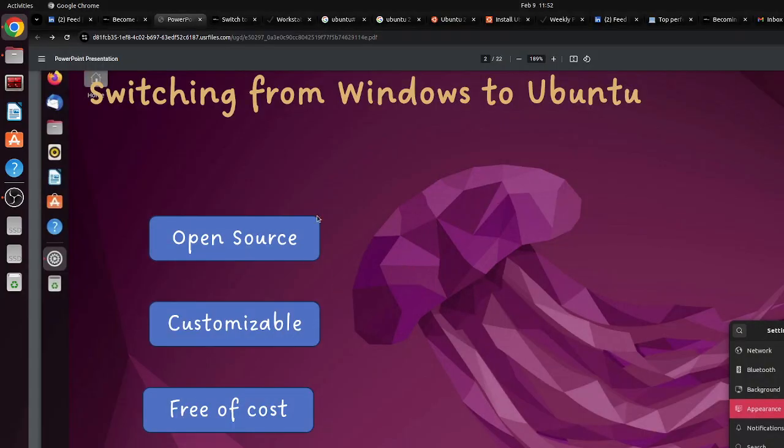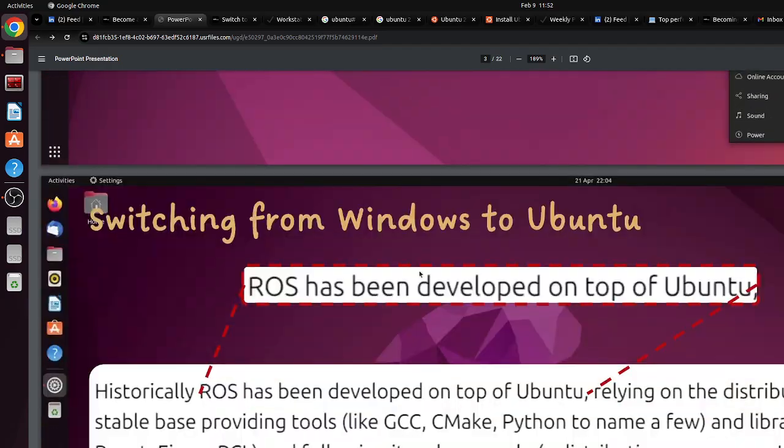So of course, I talked about the fact that it's open source, it's customizable, it's free of cost. But the main reason why Ubuntu is the preferred choice for roboticists is because Robot Operating System, or ROS, which is a framework that you have probably come across or you're familiar with, was built on top of Ubuntu. So it is really highly compatible with the Ubuntu ecosystem and the Ubuntu framework, and it works really seamlessly in that operating system. Whereas with Windows, of course, the newer versions of ROS, ROS 2, Humble and Jazzy, are also well supported in the Windows operating system, but ROS was primarily built on top of Ubuntu. So the primary operating system that ROS developers recommend is still Ubuntu.